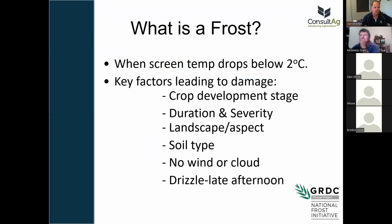I'm going to digress a little bit. We've always talked about that late drizzle and its impact. And we've said, often we get more stem frost following a frost event with the rain. And we've always said, it's the little drip of water around the collar of the leaf that then freezes a ring and does the stem damage. But some new work by Ben and his team has added to that.